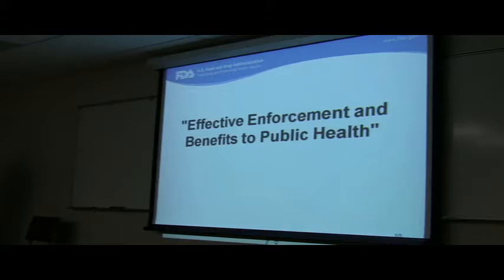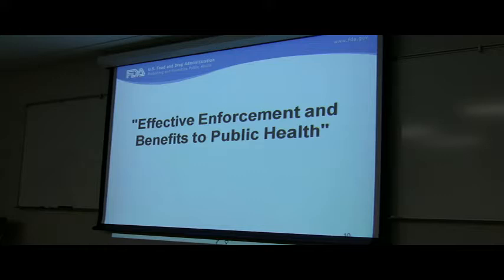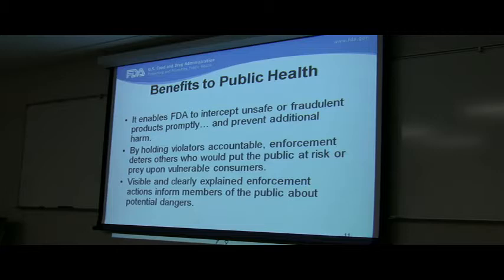Okay, Alonza, can you show me how enforcement can be a benefit to public health? Certainly it enables us to catch and intercept unsafe products by holding violators accountable. It moves to deter others from wanting to do the same action. And clearly explained enforcement actions inform members of the public of potential dangers. It's one thing to deal with a company whose products are causing harm, but we would have done little for public health if we don't inform the consumers as well, so that they know if they have that product on their shelves that they need to deal with it.